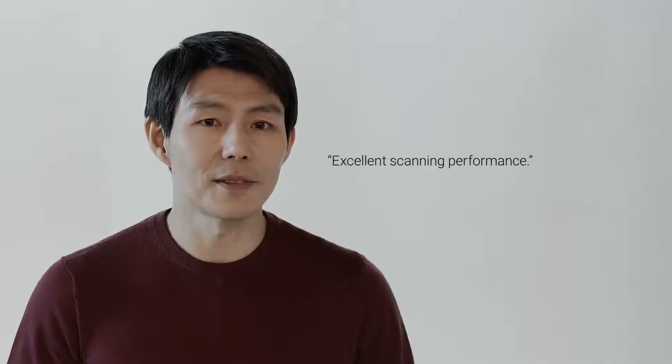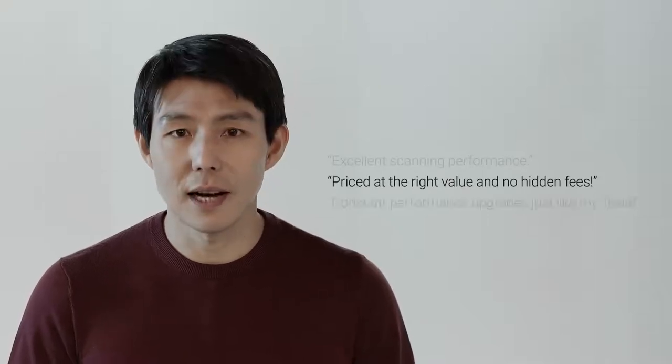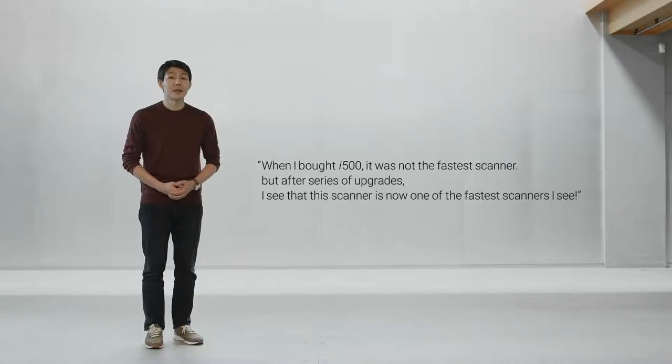So let's start by talking about i500. Why is it so successful and what makes it so popular? These are some of the feedback we got from you. Excellent scanning performance, priced at the right value and no hidden fees. Constant performance upgrades, just like my Tesla. When I bought i500, it was not the fastest scanner. But after a series of upgrades, I see that this scanner is now one of the fastest scanners I see.